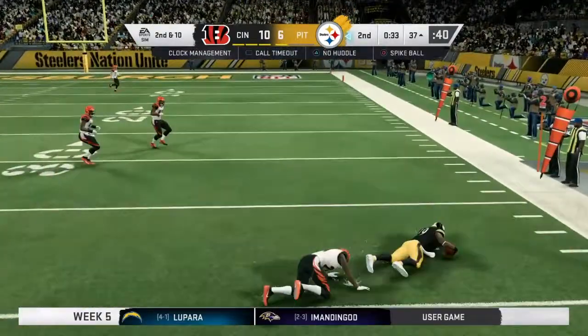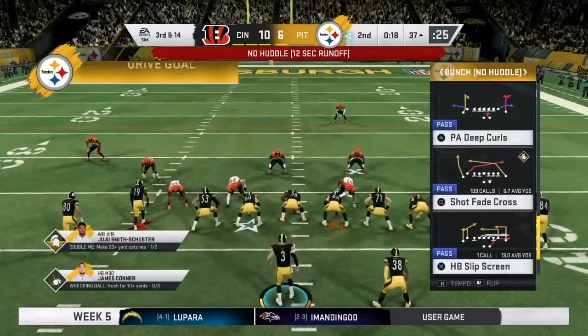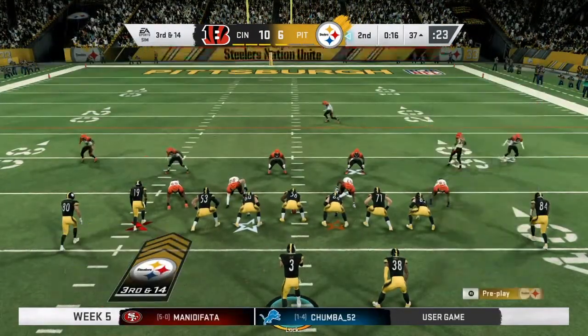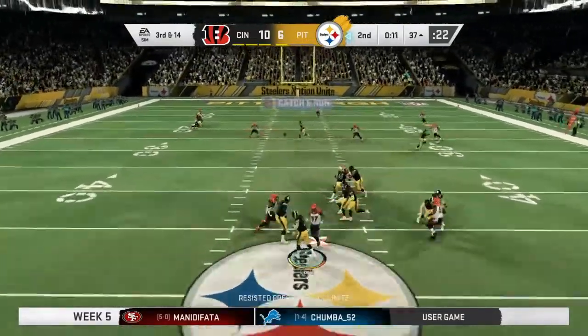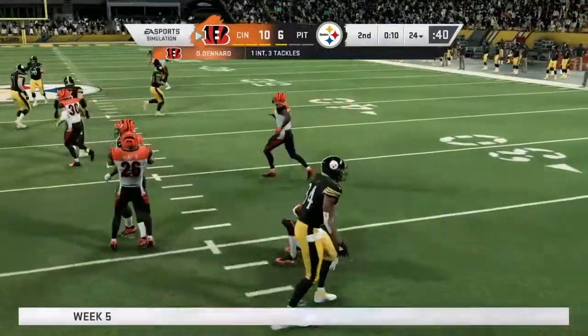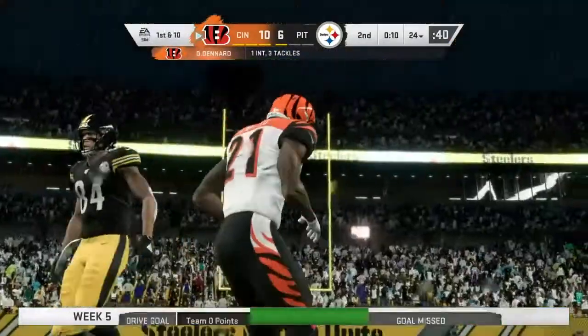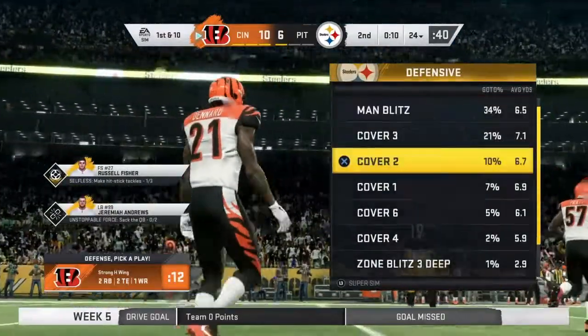He'll find Smith-Schuster. That's complete. And he'll lose yardage on the play back at the 37-yard line. They'll get to the line here, but remember, it's also third down. Into a double team, and it's intercepted. Picked off by Darquez Denard. And his guys have got it back at the closing stages of the first half.